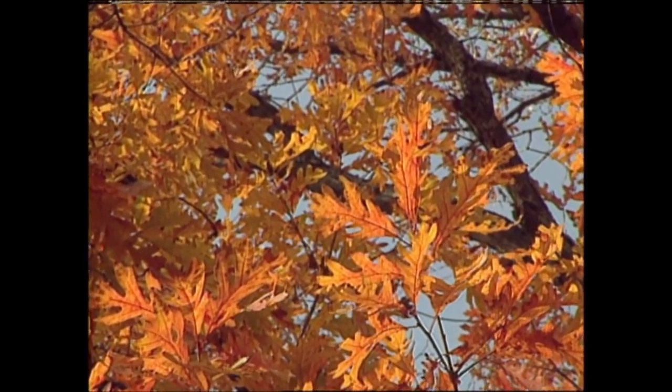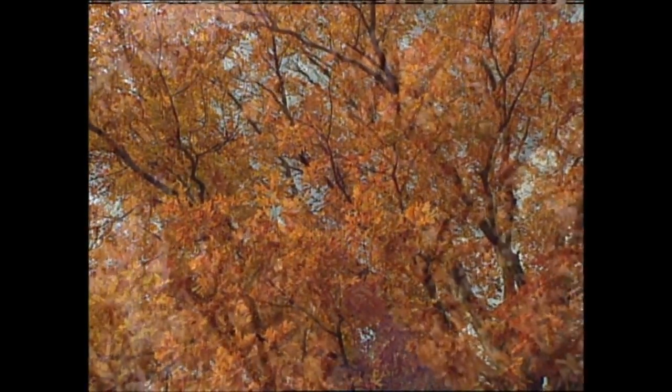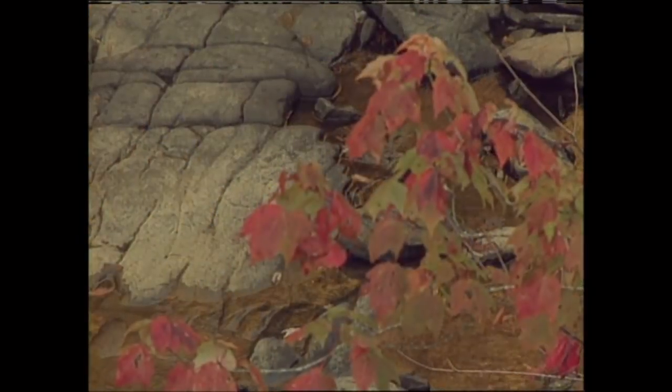Now, some of the best known trees for their rich oranges and reds are the oaks, gums, and various maples. What you're seeing here are the complex sugars and other chemicals that have built up or have been trapped in the leaves. What we've been talking about are complex chemical reactions that go on in here, but it's about a lot more than that. You see, it's also about the weather. For the best fall display, plants need plenty of moisture during the summer. Then in the fall, they need cool nights under 45 degrees, followed by days that are clear and bright. Then they can really show off.